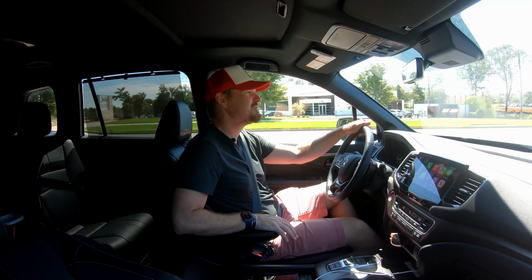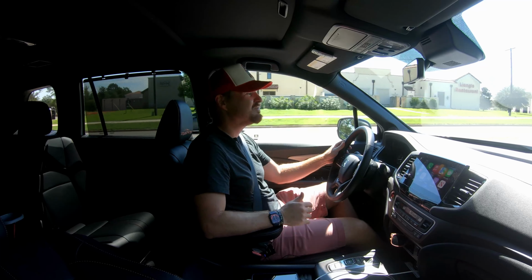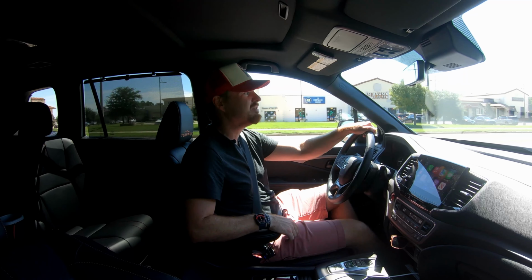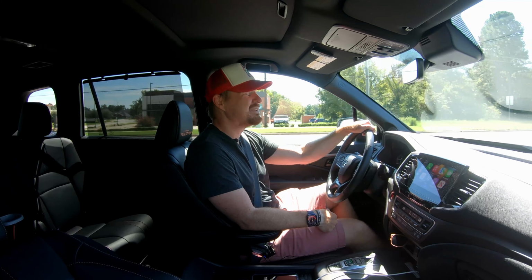I really like the adjustable armrest. The seating position is perfect. It is very much like sitting in a captain's chair. It's very comfortable for long hauls, which is really what you want a big family SUV for, right? And this really does well on fuel economy as well.